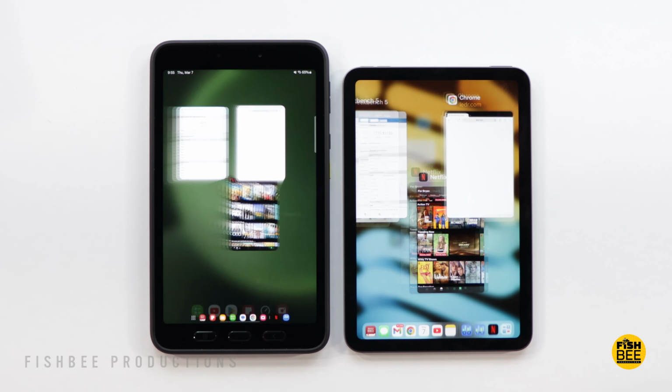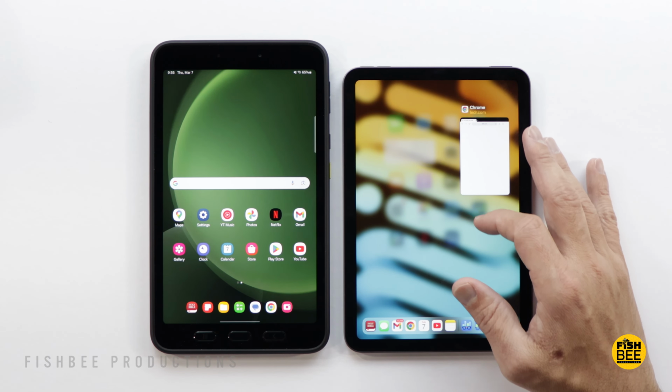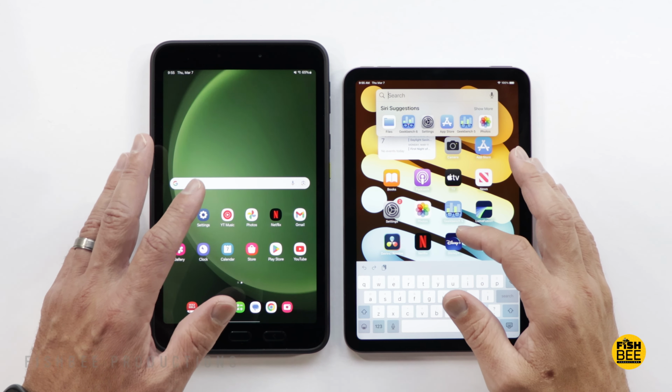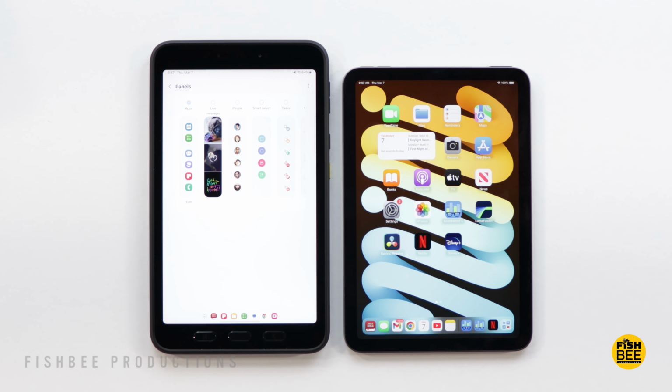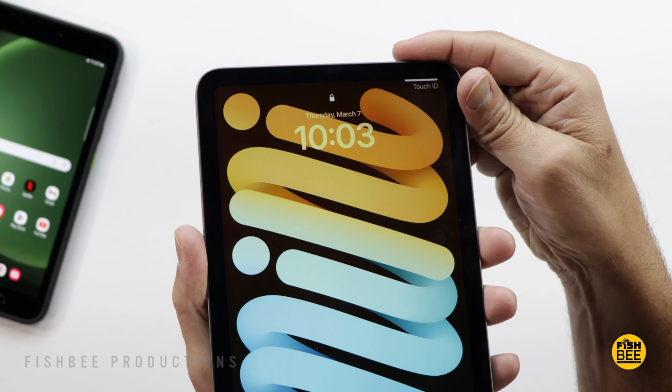Of course, when it comes to software, these two are going to be a little bit different. The Galaxy Tab comes with Android 14 versus iPadOS 17.4 on the iPad mini. Nice thing is you get a fingerprint scanner on both tablets. You've got it there on the physical home button for the Galaxy Tab and then on the power button for the iPad mini.